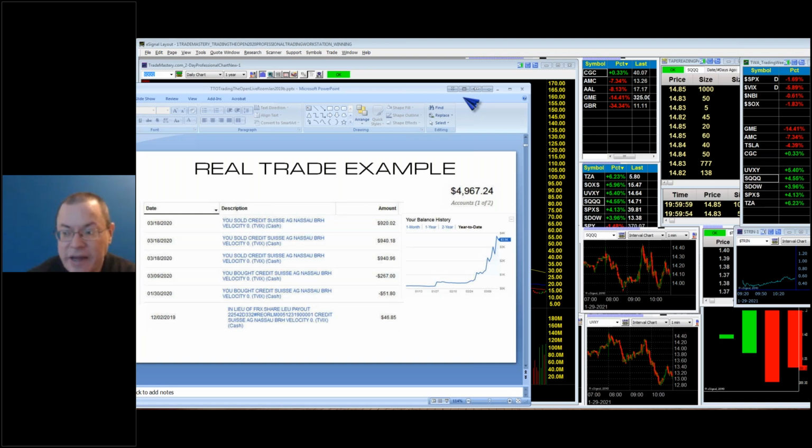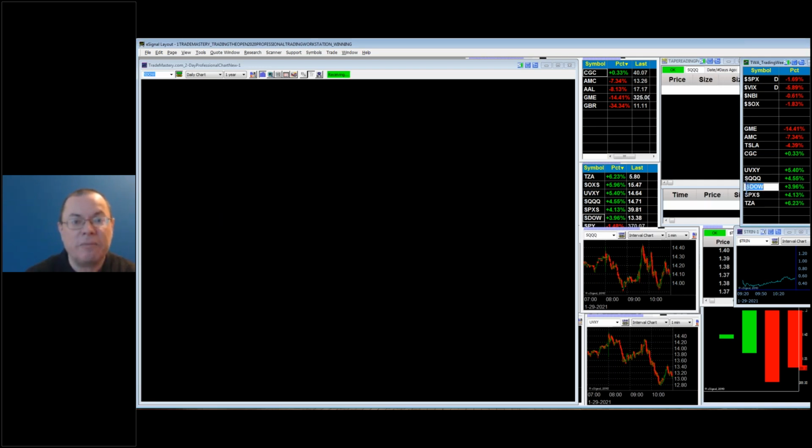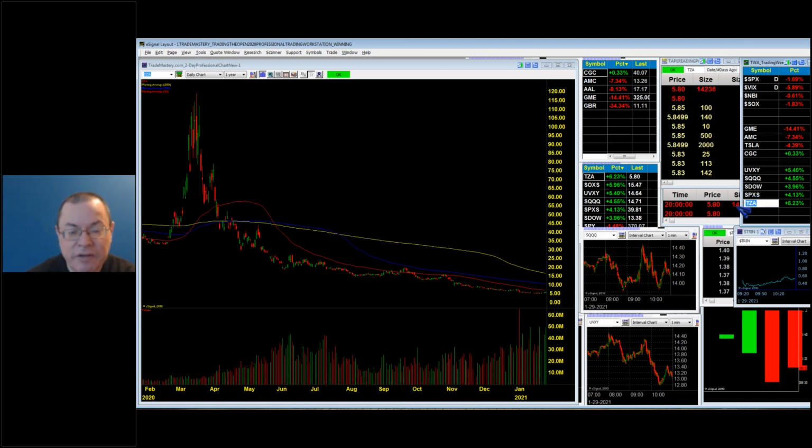I also like SDOW. The neat thing about these inverses is that they all target particular markets, whether it's the NASDAQ for the SQQQ, volatility for UVXY, the Dow here, the S&P with SPXS, or our Russell small cap with the triple leveraged inverse bear ETF TZA, right? So same story, different charts, and they'll have really good upside potential. So those are the kind of charts that I urge you to maybe give some thought to working with.